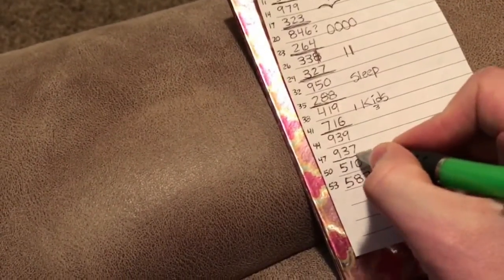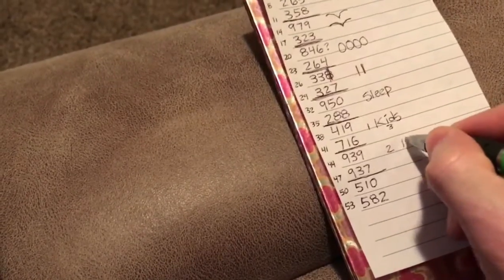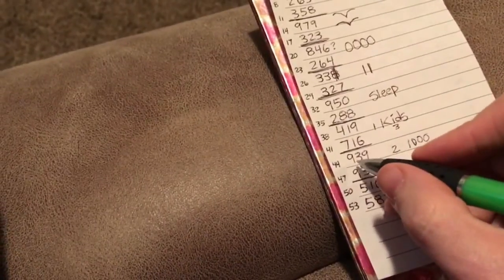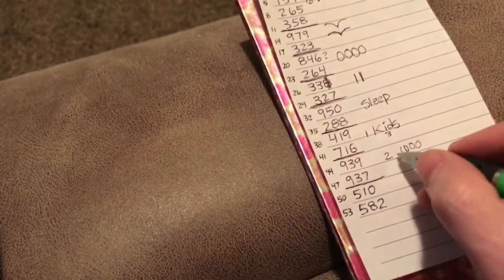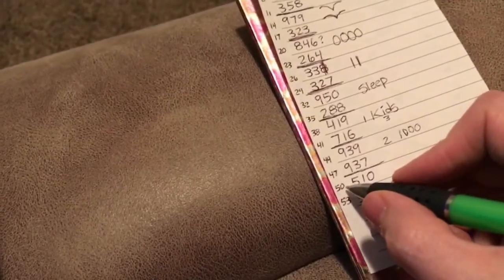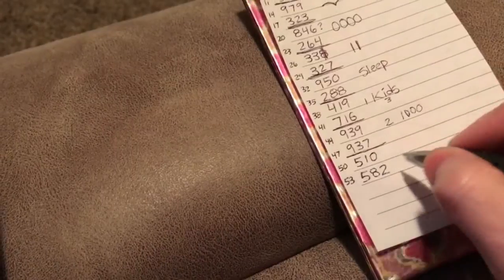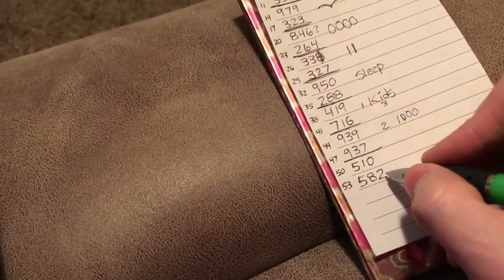My next two, I'm going to remember, I am almost to 1,000. These numbers are almost to 1,000. So I've got a 939, and then I take off that 2 over here, and I've got a 937. So I'm almost to 1,000, which is a lot. And then down here for my last two sets, I remember, I'm almost to 50 digits. So I've got my 5 and my 0 here. I'm to 50 digits. And then my address, or my house number, it is 583.